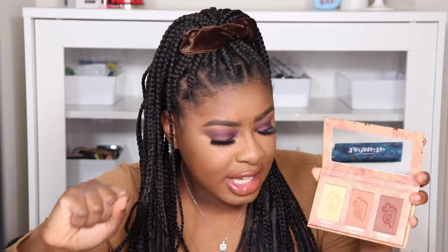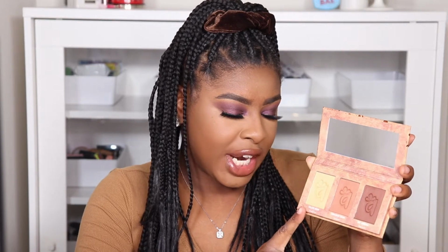I probably would lean more towards a hint of peach instead of that bright banana yellow, because I think that would suit better for brightening. But I'm not quite that deep, so I'm not sure if that is going to look a hot mess on me, but we're going to try it out.